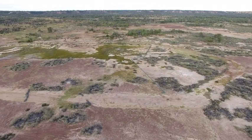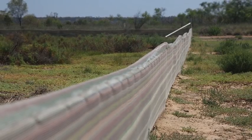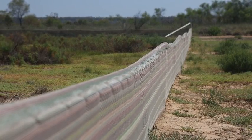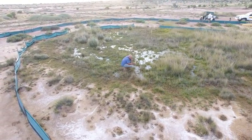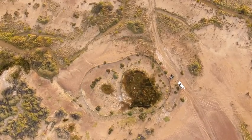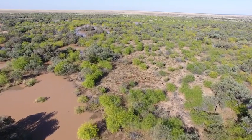The big issue now is gambusia, the fish that's been introduced to Australia and has found its way into our springs. So one of our big plans is to provide gambusia exclusion fencing. We put some fences around the springs. They're just a low fence with a fine mesh. And the idea is that we protect the spring from gambusia travelling overland during rain.